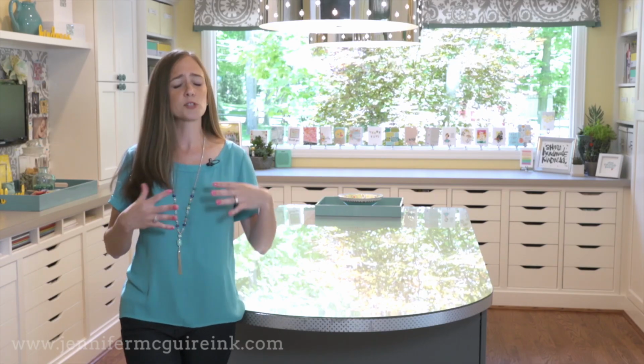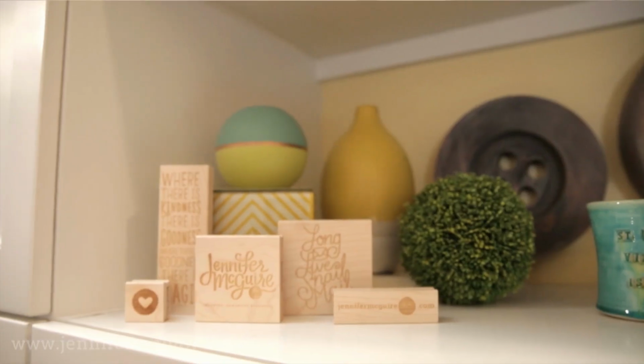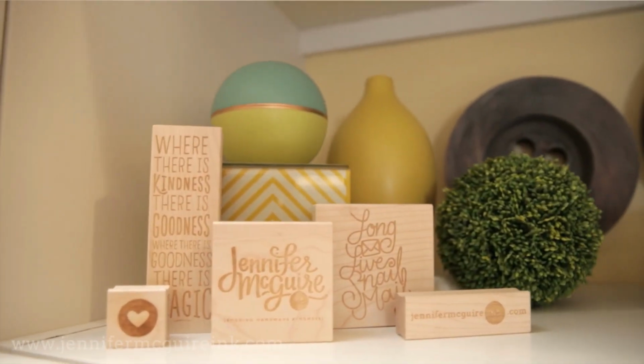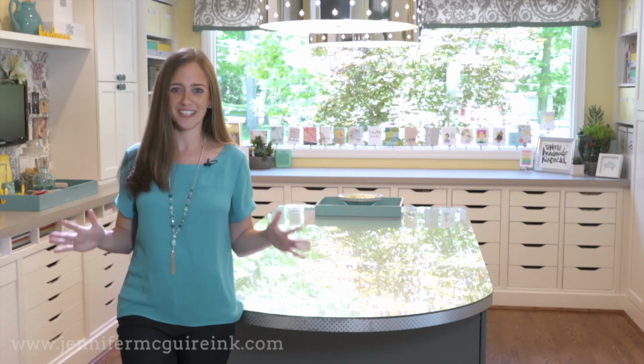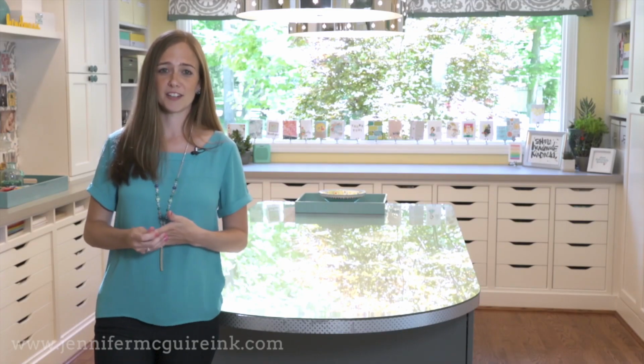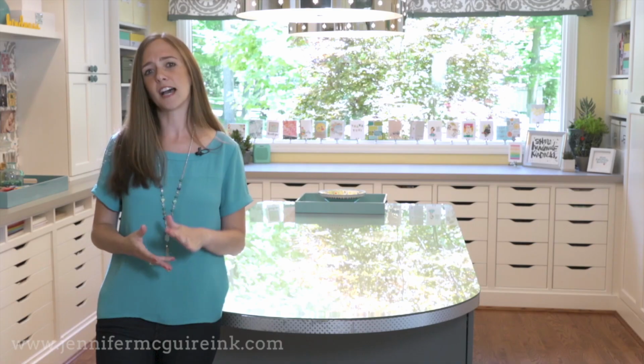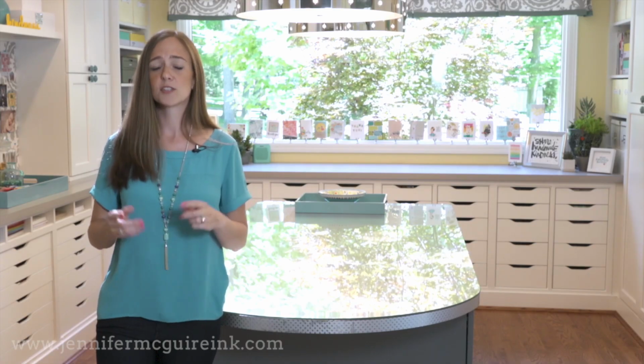I have a lot of tools and organization that help me to stay productive. And just like a carpenter who has lots of tools, I have a lot of supplies on hand. Remember, to have fun with crafting, you don't need this much, but it really helps me with my job. I'm just hoping that by sharing this room with you, you might be inspired to try some of the organization that I've done along the way. So if you have more questions about what I talk about, I have a lot of videos that give more details, so be sure to check those out below.